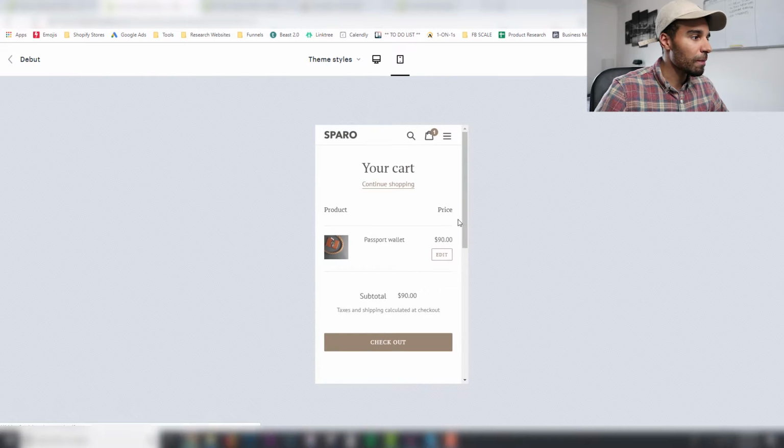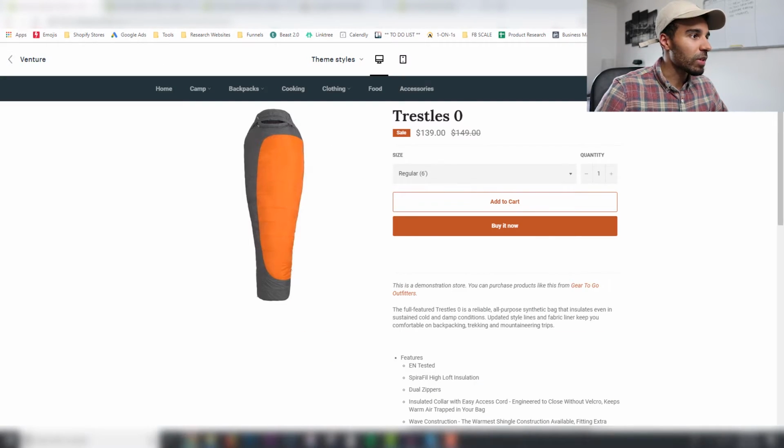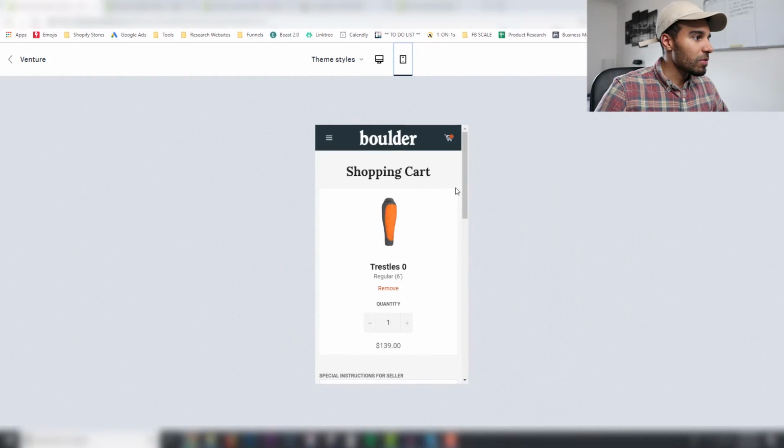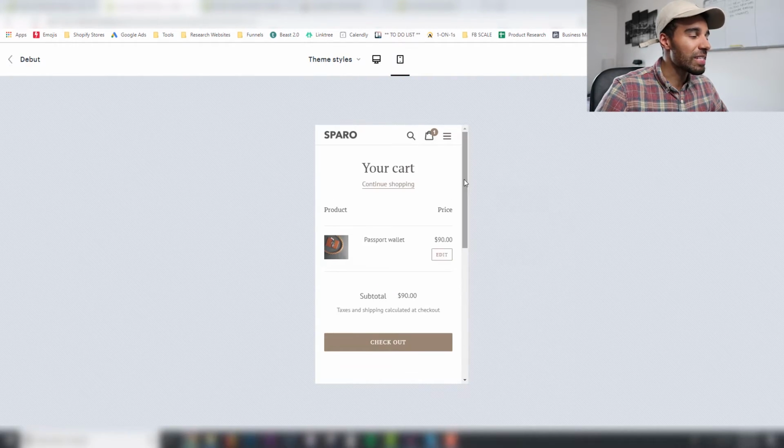If we click add to cart, again, the thing I like about this one compared to this one here, if you have a look at our cart page, let's just click the cart. You can see that cart there is quite large, and if we add more products in, no doubt this cart page is going to be quite big. Whereas if we see this one here, it's very small, and this is optimization.